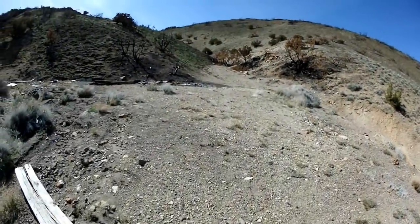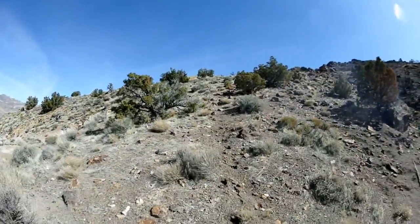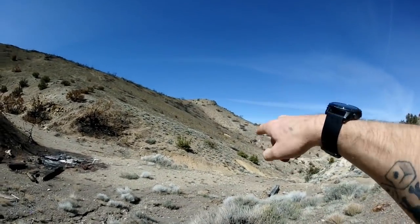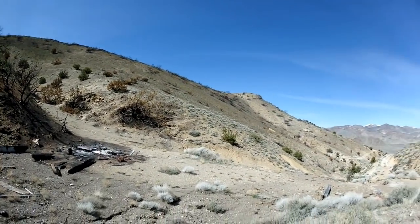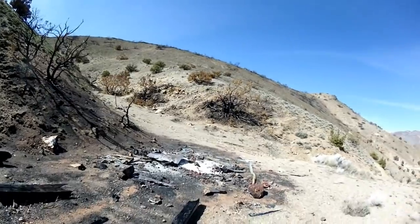All right, so let's go on up the hill and check out these big shafts that are up on top here. And now these mines that we're seeing today, this is just literally the tip of what's out here. I mean, there's another one out there. Looking at Google Earth, there's some more along this ridge line. So like I said before, these mines out here, they're just everywhere. And it's really incredible.